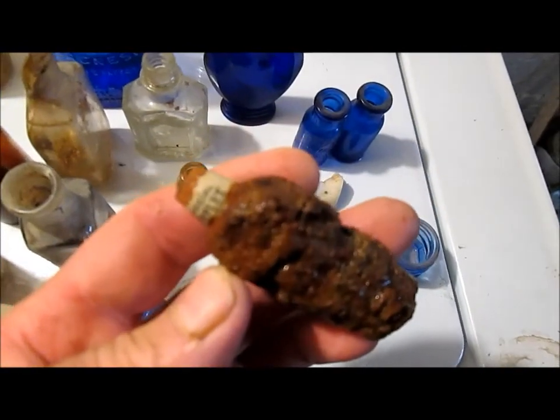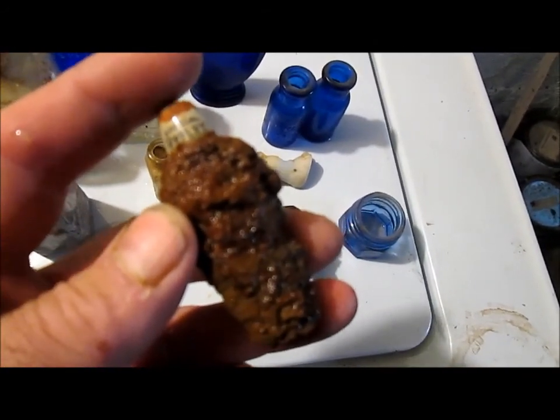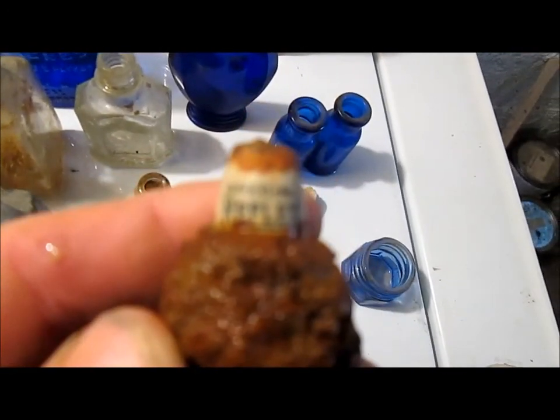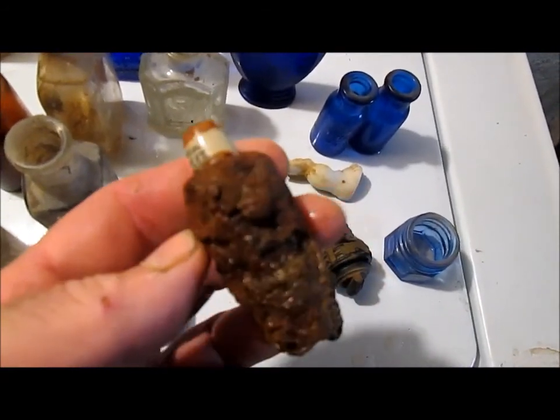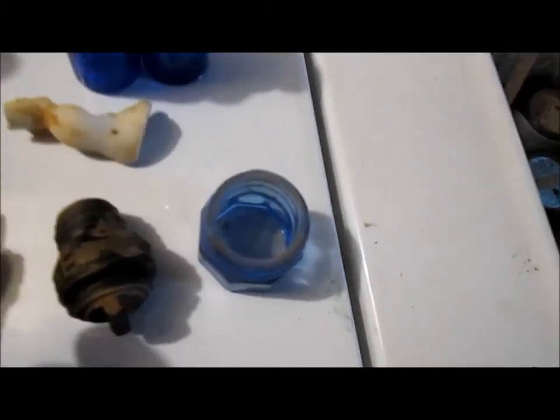Here is a spark plug. It actually had the tip, but it sure didn't take much. I just handled the thing and it broke off. Special Reflex 775 spark plug, if you want to look that up online. That's some kind of small container there, missing the lid.